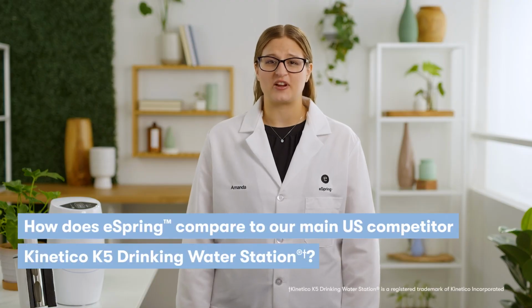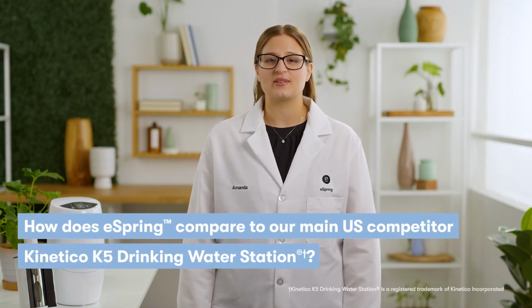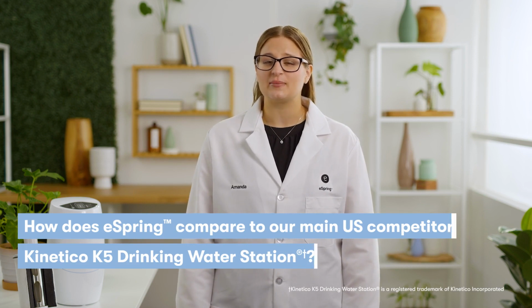Kinetico K5 drinking water station is considered our main competitor in the US due to its claims being so similar to ours. However, as an RO system, it lacks in the areas any other RO system lacks.